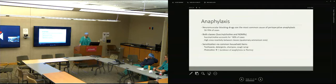Both classes have been implicated, and actually between the two, about 50 to 70% of perioperative anaphylaxis is probably due to neuromuscular blocking agents. The reason for this is that there's significant potential sensitization to common household items like toothpaste, detergents, cough syrups, and obviously for anaphylaxis you have to have an exposure to develop antibodies, and this is why it happens. As an example, pholcodine, which is in a cough syrup that used to be available in Norway, was taken off the market at some point in the early 2000s, and their incidence of perioperative anaphylaxis went from 1 in 5,000 to like 1 in 100,000, something quite profound like that.